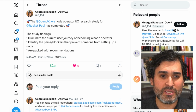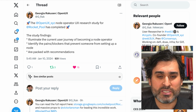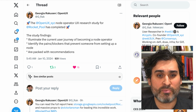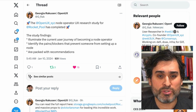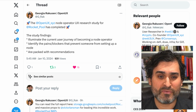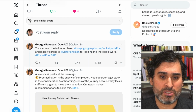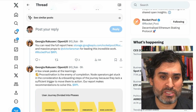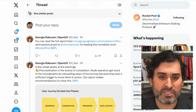So here is a tweet from Georgia, and Georgia says, the OpenUX node operator user experience research study for Rocket Pool has completed. The study findings illuminate the current user journey of becoming a node operator, identifying the pains and blockers that prevent someone from setting up a node, and are packed with recommendations. So let's have a look and see what Georgia says. She says, you can read the full report here, and then there's a link. And massive props to Victor for leading this incredible work with Rocket Pool.